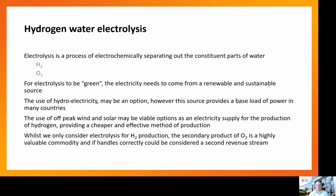However, the source provides a base load of power in many countries, and so may not be the ideal option for electrolysis. The use of off-peak wind and solar may be viable options as an electricity supply for the production of hydrogen, providing a cheap and effective method of production. Whilst we only consider the electrolysis for hydrogen production, a secondary product of oxygen is a highly valuable commodity and, if handled correctly, could be considered a second revenue stream.